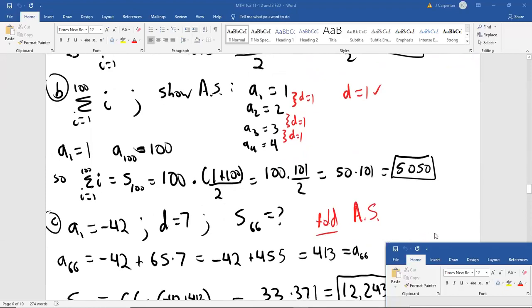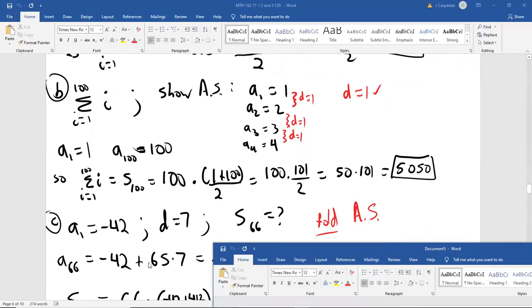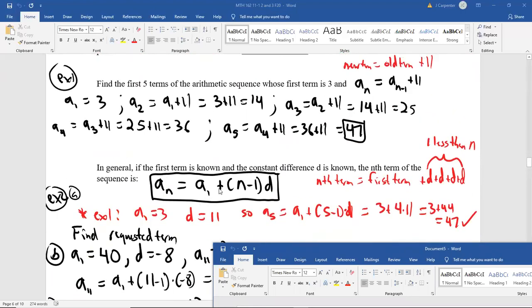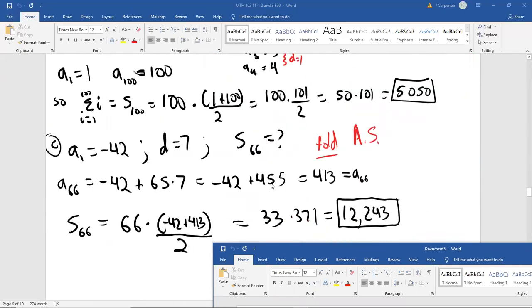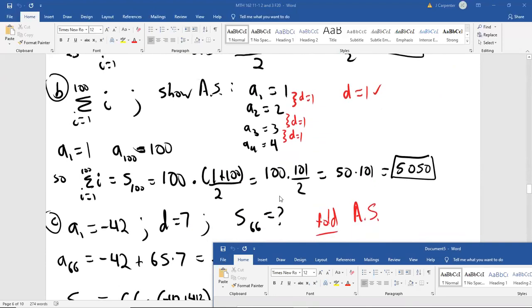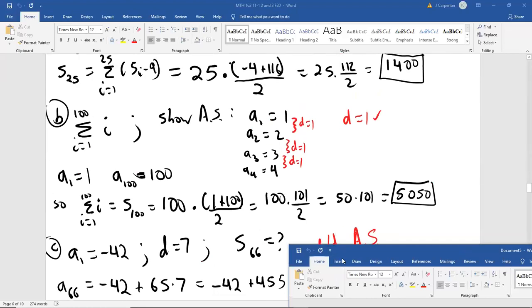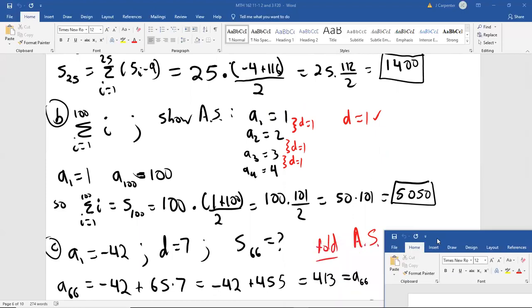Now again, if you're using the formula, this is what it looks like. And I didn't show the 66 minus 1 part, but that's what this would have been before. So here's your first term. I'll remind you what the formula is up here. Your first term plus 1 less than the terms you're finding, because that's how many times you'll add the D, times the D. Where are we? Here we go. All right, so 65 times 7, if you jam that in a calculator, is going to become 455. And then -42 plus 455 is going to be, what's that, 413? Yes, 413. So that's your 66th term. That's your last term of the sequence that we were asked about.